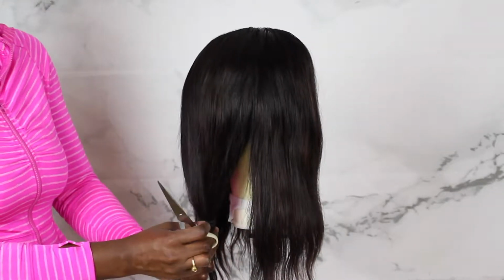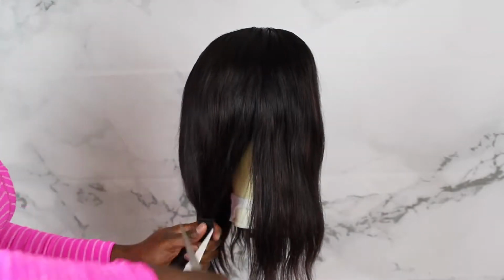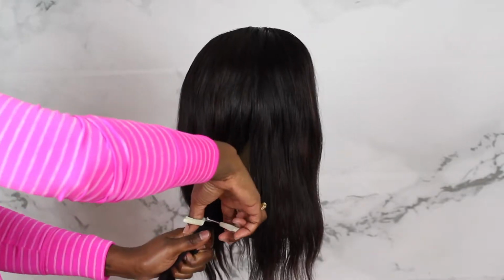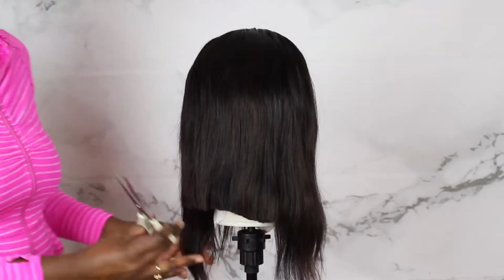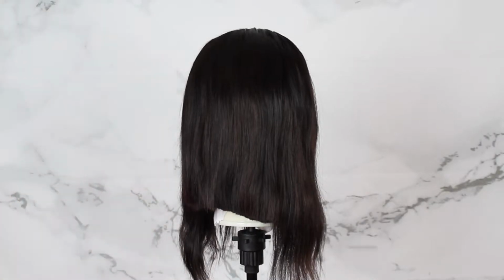Now I'm going to take my scissors, and this part doesn't have to be even because you're going to go in and fix it up. So just take your scissors and cut it. Okay guys, when you cut it, you can see that it's not even. This is when the magic happens. You got to make sure that you know what you're doing at this point, because if you mess up, you got to throw this away. So just make sure you take your time.